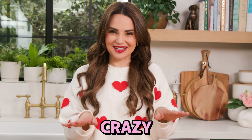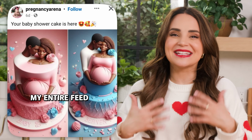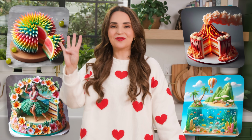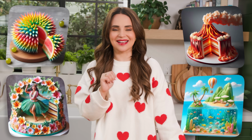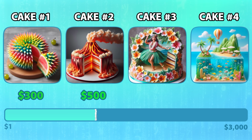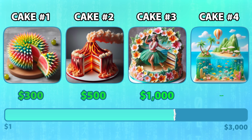AI is getting crazy. Lately, my entire feed has been flooded with these insane looking AI generated cakes, and it had me wondering what would happen if I sent these AI cakes to bakeries and asked them to recreate them in real life. So I sent these 4 Hawaii themed AI cake designs to 4 different bakeries at different budgets, $300, $500, $1,000, and $3,000. Let's see what they came up with.